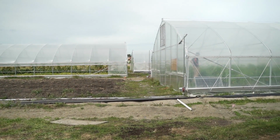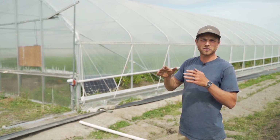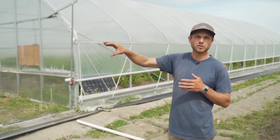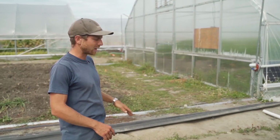So what I'd like to show you is our movable high tunnel setup. The purpose of this is to maximize the growing season with being able to move the structure onto the crops that need the protection at the given time of year. So let's go ahead and head inside, and we can take a look at what's in there.